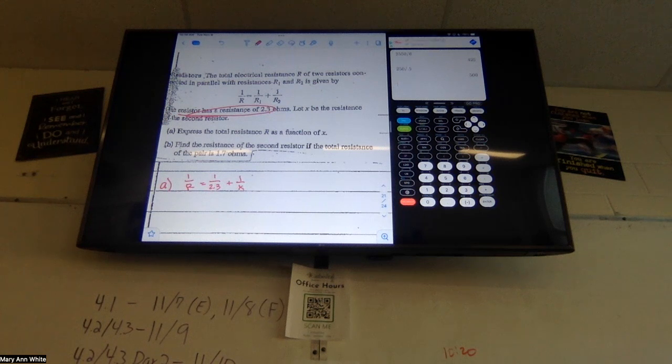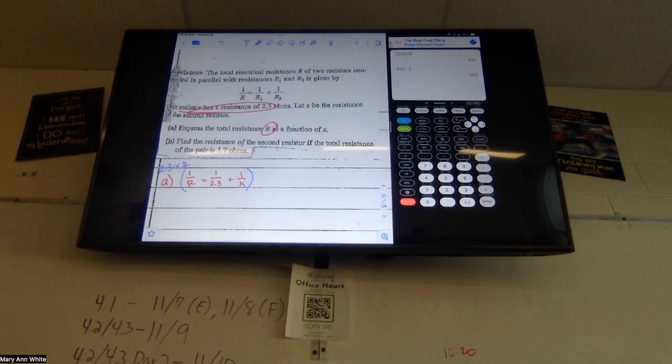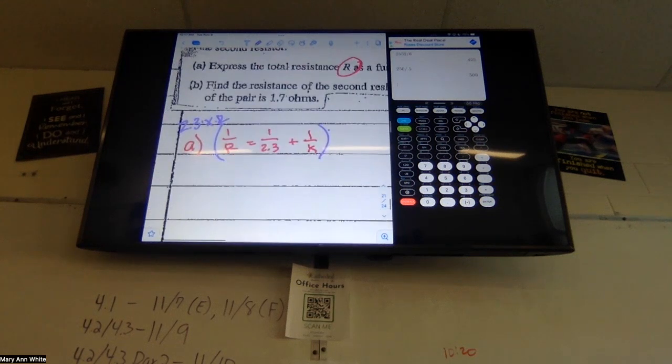Okay. It says it wants the total resistance R as a function of X. That means I want R all by itself on one side of the equation. So we got to simplify this enough to get R all by itself. We're doing this in the same unit that we're clearing out the denominator. So what would I multiply to clear out my denominator here? One more thing in the denominator, right? R. We got to multiply by 2.3 and by X and by R. So in the first one, the R is going to cancel with the R, so I just get 2.3X. Don't forget to bring your equal sign with us. And the next one, the 2.3 cancel and I get R times X. Then I've got my plus sign and then the X cancels and I get 2.3R.